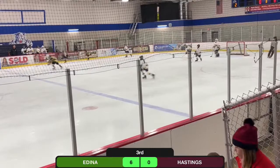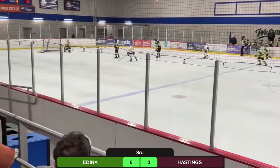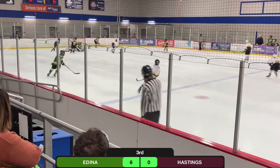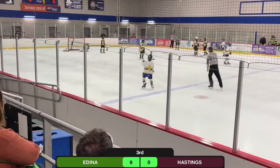Hastings. They'll try that right side. They're able to get it out of their own zone. Good job back checking by Bancroft. Peschel is going to be first to this loose puck. Peschel puts on the brakes behind the goal. Sends out to Kelly. Oh, there's going to be a checking penalty there by Hastings.